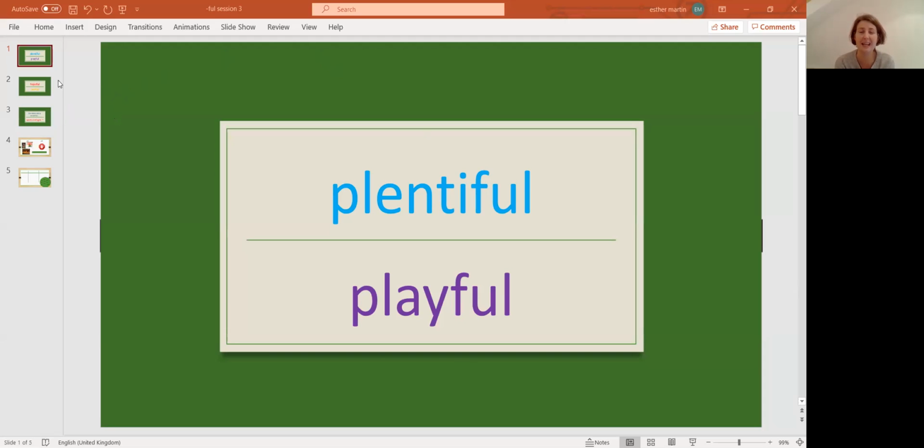Okay, so yesterday we were thinking about words ending in Y, weren't we? And so we've got plentiful as the top word, and we've got playful as the bottom word. Plentiful. Have I spelt that correctly? The answer is yes, because we had a consonant before the Y, so I've changed that to an I, and I've added full. I've remembered only to have one L as well, so I have spelt that correctly.